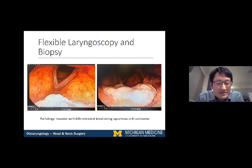I want to emphasize that having your SLPs partnered up here is really important because there's a 100% chance there's going to be some degree of aspiration with any surgical procedure. So having them on board and having their input, especially pre-surgically, matters. You don't want to cut it out and find out that their function was terrible pre-op and your colleagues didn't fill you in. So I think that's really important.